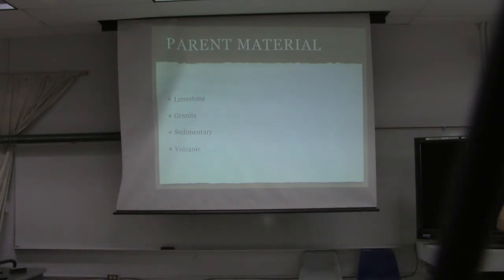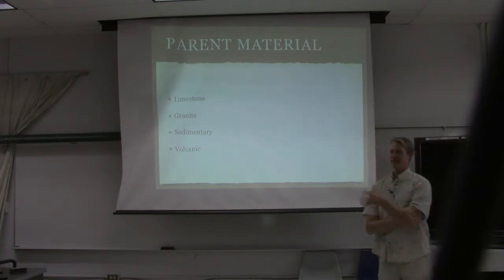When I did your homework last time, for the last class, I assigned a question, which will be on your homework, which is, what are the parent material in Hawaii? Almost everybody got that wrong, so I want to make sure to clarify it correctly on this slide, okay? There are many types of parent material.